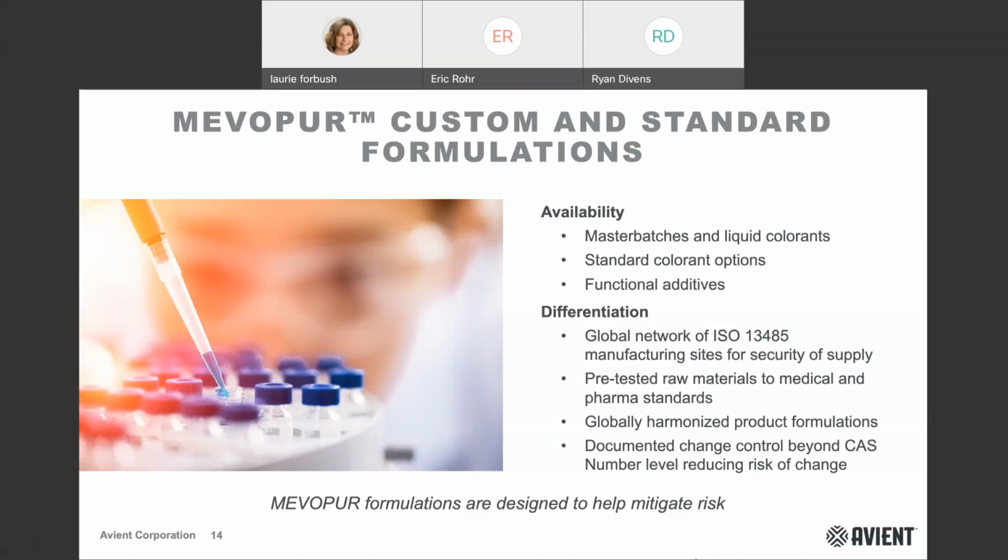What are MevaPure HC colorants? MevaPure is the trademark name of Avient's healthcare colorants and additive systems used in pharmaceutical packaging along with healthcare type applications. These are consistent and controlled raw materials that have been pre-tested to medical and pharma standards to help reduce risk along with shortening the development cycle. These consist of master batches in pellet and liquid form that could contain colorants and/or additives. These solutions are available globally and have documented change control to mitigate risk.